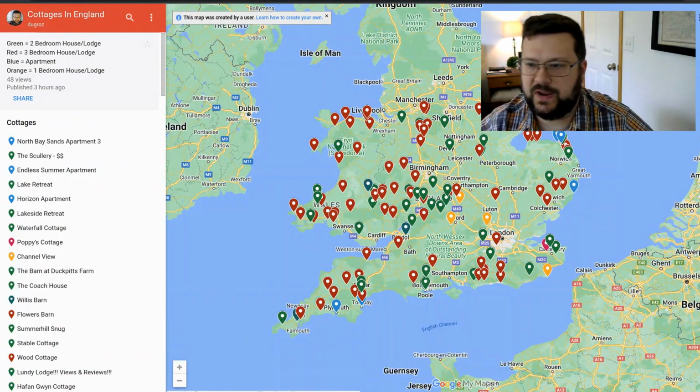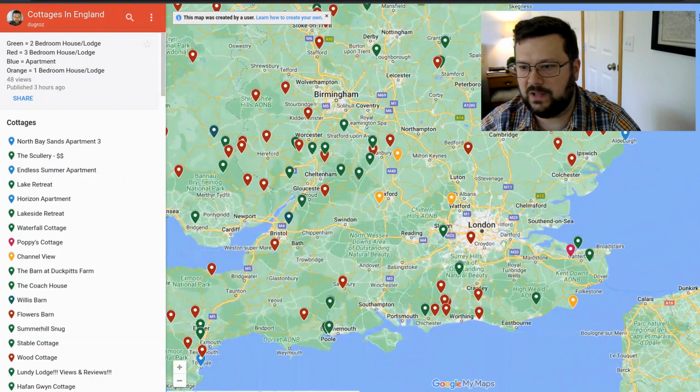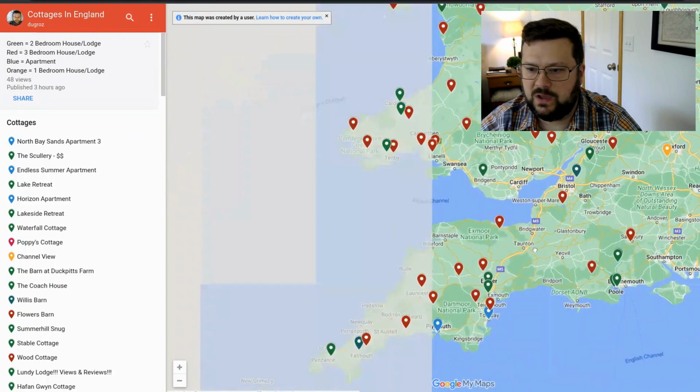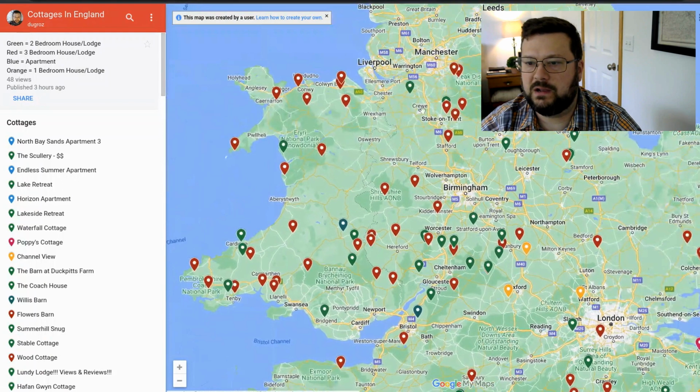Second general observation is you'll notice just placement-wise that there's not a lot around London. There's just not that much. So mostly you're staying in the English countryside. Got a lot up here around Birmingham, some down here along the south coast, pretty good amount over here in Cornwall, and then another decent amount in Wales. Not so much in the middle, but the south and the far north.